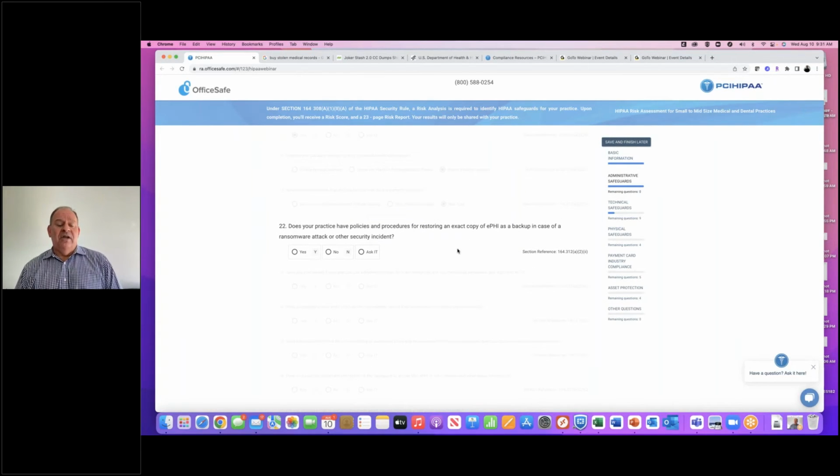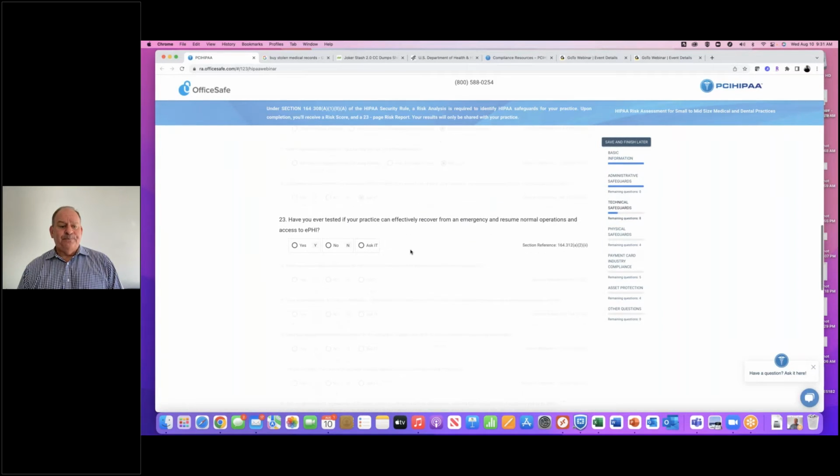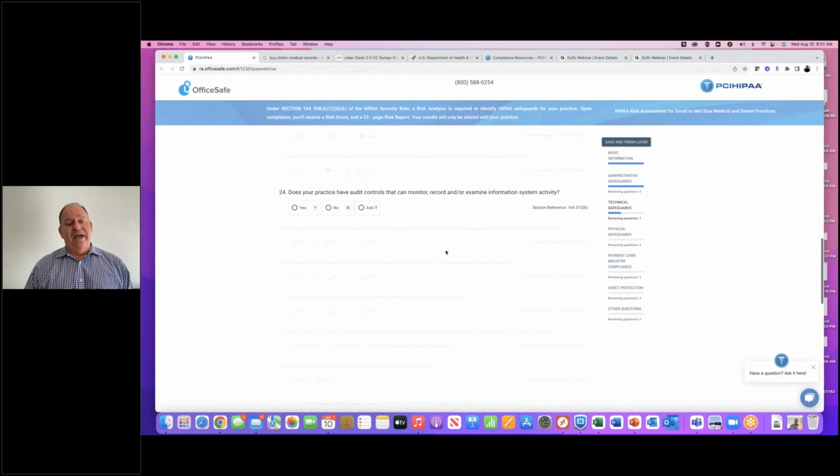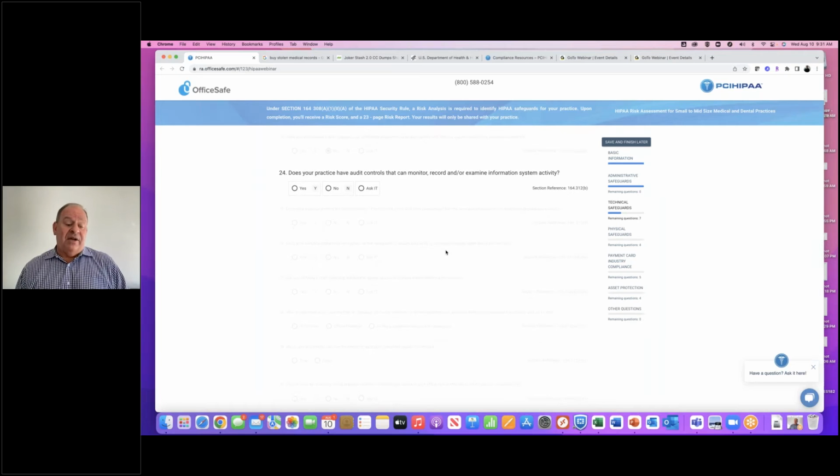What about if you had to restore your data, do you know how to do that? And do you have an exact copy of what that would be? And has that been documented with your IT provider? Have you ever gone through an emergency test? That's now required and to be documented, because HIPAA wants to know that if something were to happen, you're actually being proactive and not reactive. That's basically what that means.